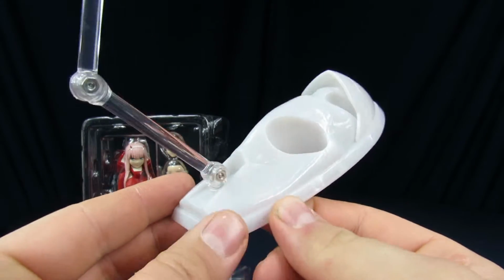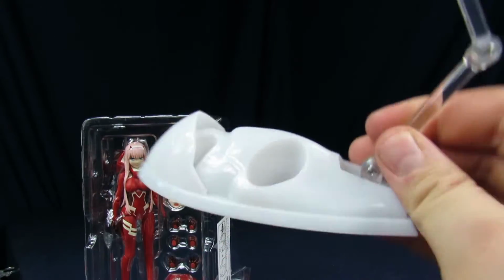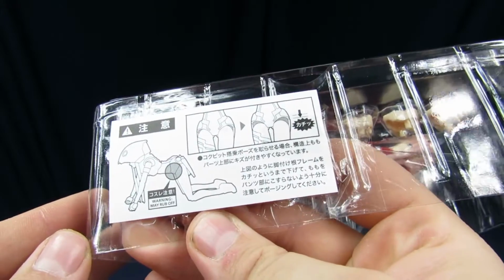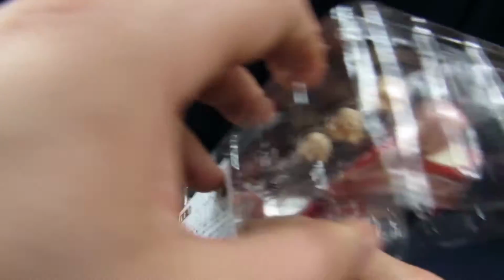I was hoping... It's slightly translucent. Feels like it's just a cheap piece of plastic, right? It kind of is. But it's got some detailing, at least. Like how they're just like, this is how you get her to bend over. Good to go.